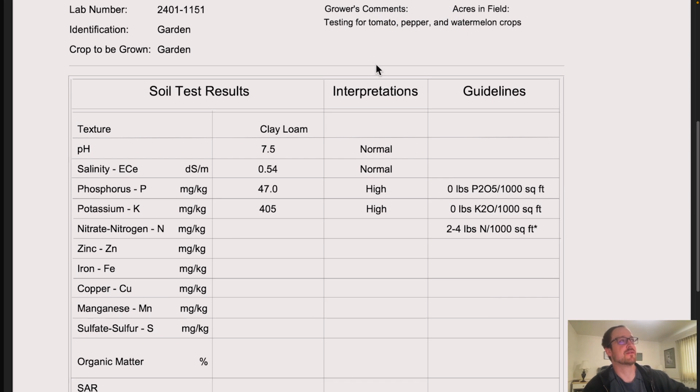I tested for things that I would grow in my garden like tomatoes, pepper, and watermelon. When you go and do this basic routine test, this can fall into many crops, just as long as you put something in the garden section for your choice when you go and fill out your form, they'll give you this feedback.